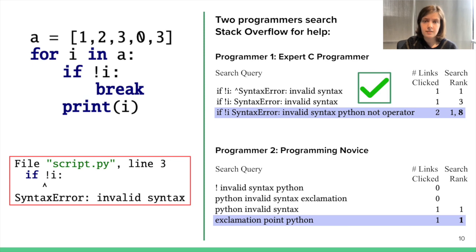Programmer 2 also finds a Stack Overflow post that they think is going to be helpful. However, the key word here is think, because the post they identify does not actually contain relevant debugging information, and programmer 2 is unable to correctly fix the error.